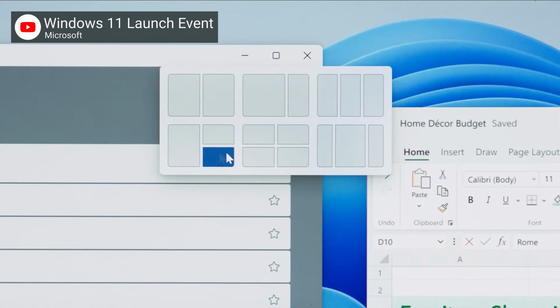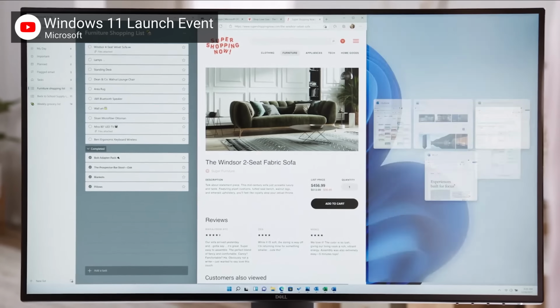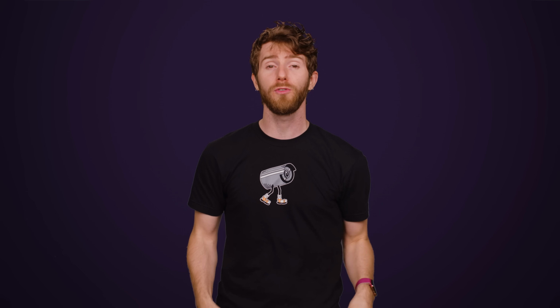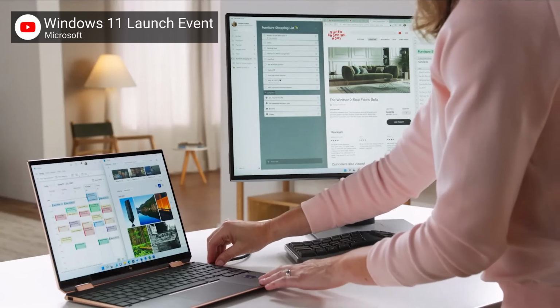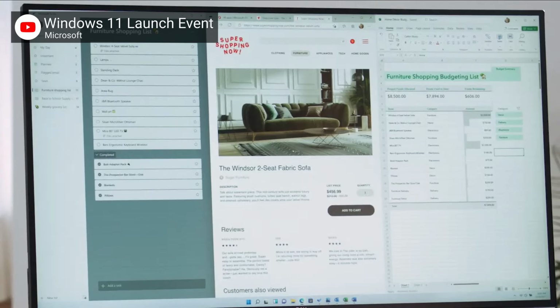But probably the biggest visual change is Snap Layouts, which will automatically suggest Snap presets to manage all the windows you have open. And it's supposed to be based on your actual hardware, which is great news for folks who don't happen to be rocking a standard screen. Windows autosaves any layout that you're using, so you can quickly go back to it if you're interrupted, or if you unplug and reconnect a second monitor, which is a much needed feature.